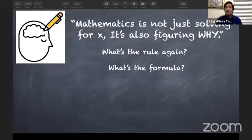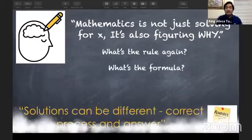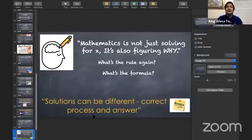So always remember that solutions can be different. Okay, one moment. That solutions can be different, but please take note that correct process and answer should be accepted.